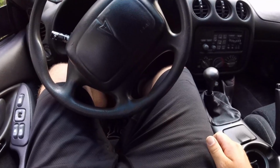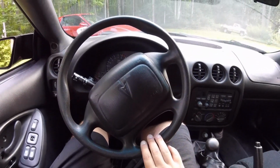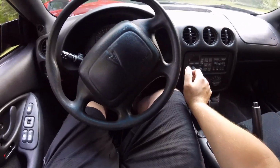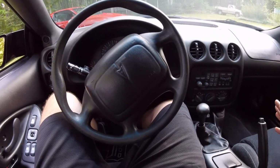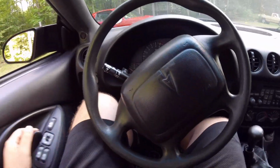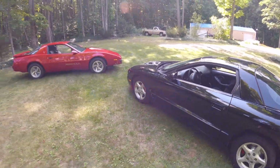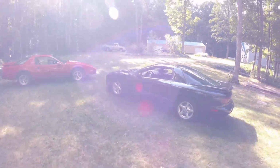Now this car being a manual, I do actually have to have the steering wheel of the 4th-gen up all the way for me to shift this car. Now, most people aren't like that. I'm just a bigger boy, but it is what it is. But that just about does it for the differences between the 3rd and 4th-gen Firebird.